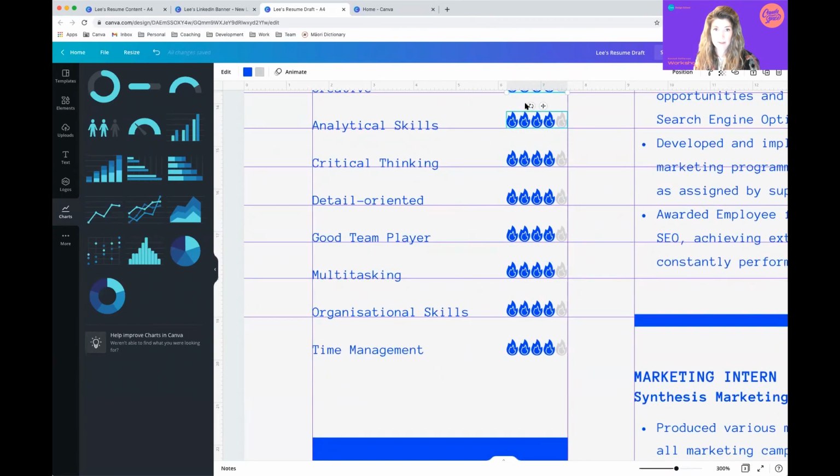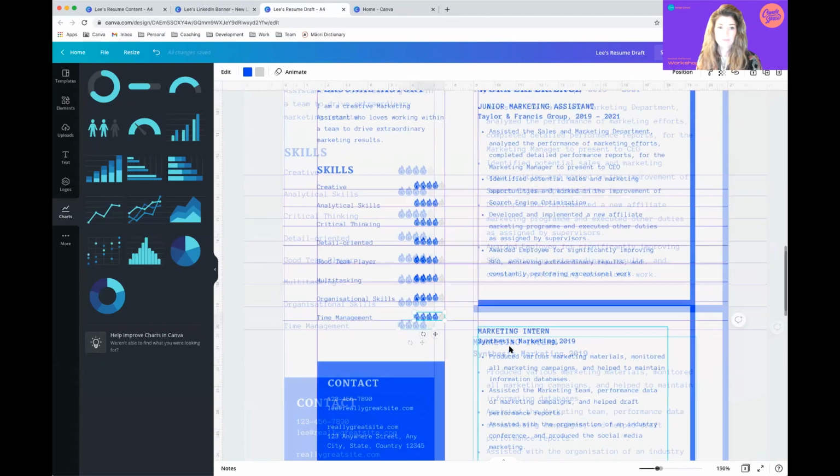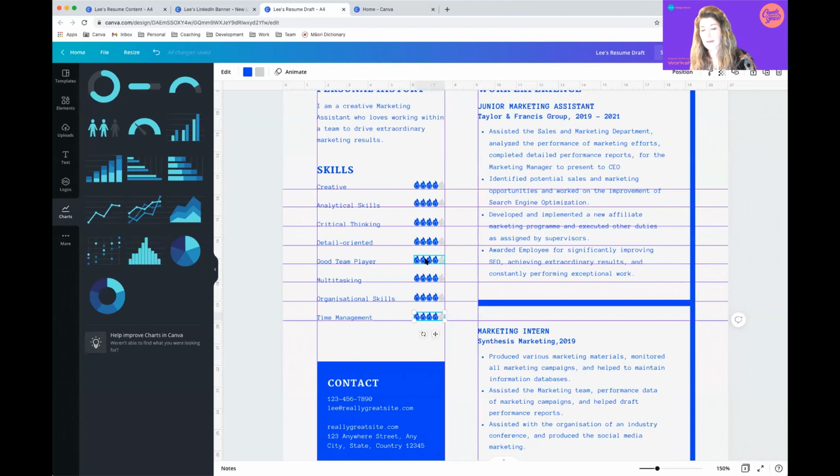Cool, they're looking nice and aligned. I'll just check that last one. Awesome. I think they look really cute. And of course I would change them, like his organization skills might be 100% and his multitasking might be slightly lower. So you'd switch it around. What I'm going to do is grab them all. Oops.